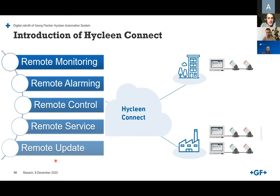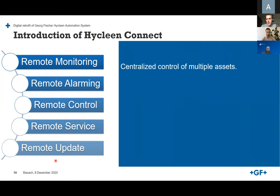So what are we able now to offer? So we can now remotely monitor the different installations. We have a central place for the alarms. We can control the different systems. We can update them, and we can offer remote services just with our technicians to really try to get the best out of the buildings or the lowest energy cost for our customers. So we have now a centralized control for multiple assets.